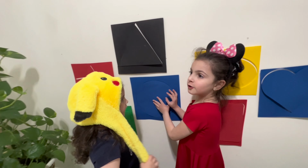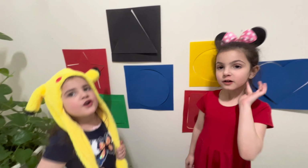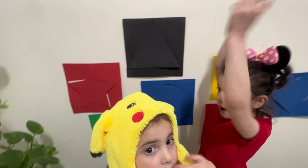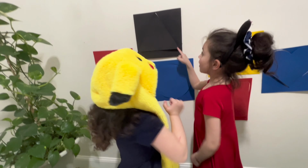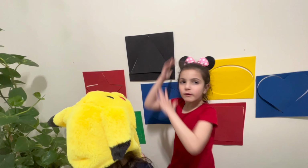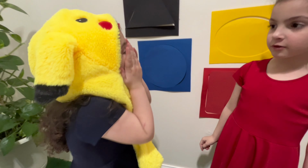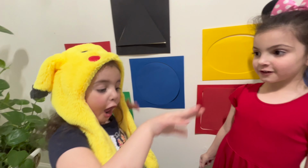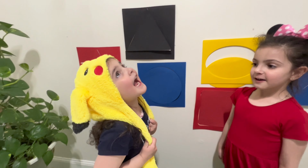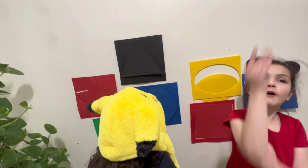This is a circle. Okay, guys? What color is it? Blue. It's blue. Blue circle. Nice. What color is it, Rose? Black. It's black. Let's move on to the next one, guys.